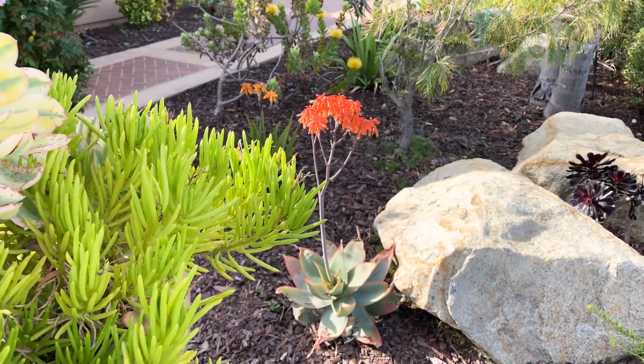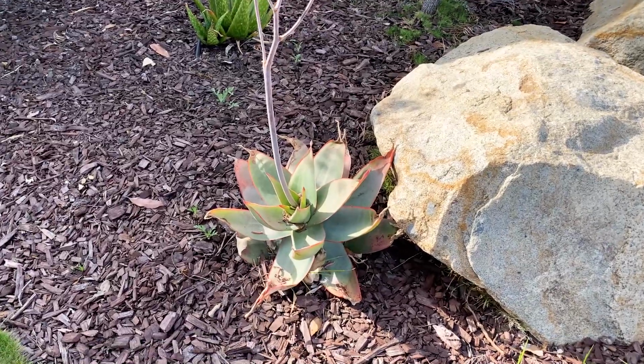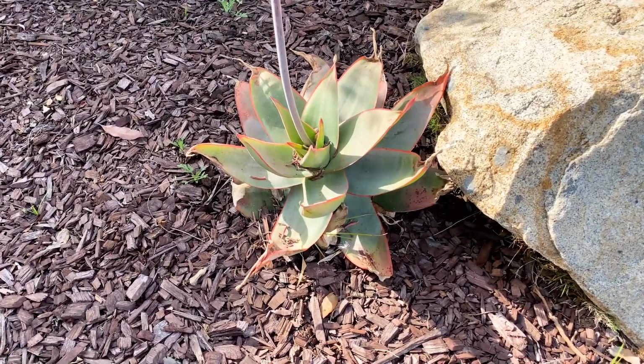Good morning, fellow gardeners. This is Paul, and today I'm going to show you 5 aloes that are in different stages of bloom right now in the yard.